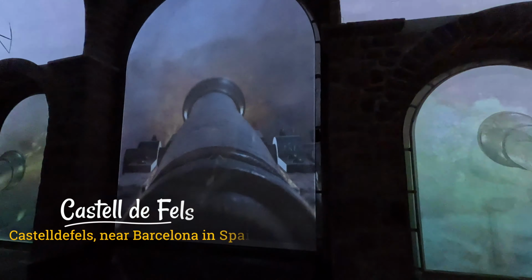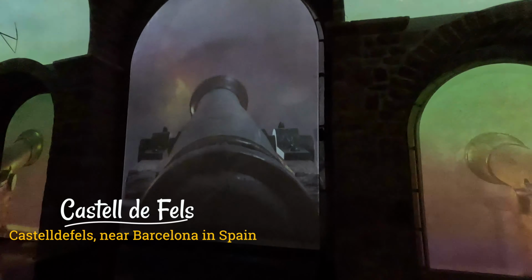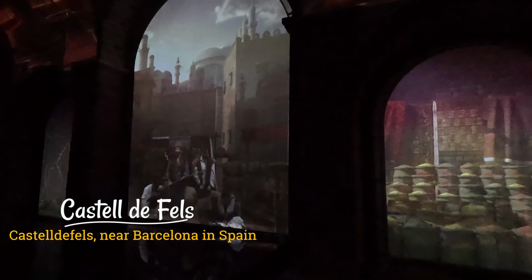During the Spanish Civil War, the castle became a prison camp for the Republican International Brigades. Prisoners accused of indiscipline were held here, and many were executed or tortured. In 1988, ownership of the castle passed to the Castell de Fels Municipal Council, and a restoration project was launched the following year. During this process, a Roman monument was discovered, further enriching the historical significance of the site.